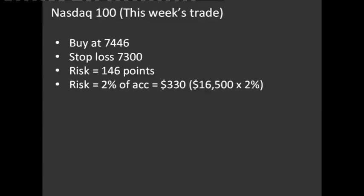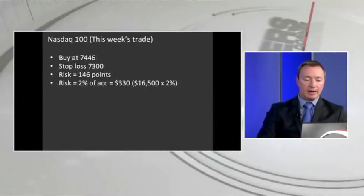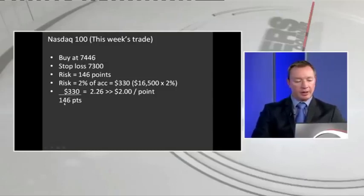I like to never risk more than 2% of our total trading capital on any individual trade. In our offshore portfolio at the moment, we have $16,500 at our disposal. So 2% of that works out to $330. And if we take that $330 capital risk and divide it by the points that we're willing to lose, that's 146 points, what it means is that we can do $2.26 per point. Now, you can't do it in fractions. You've got to do it in a round figure, so it's either $2 or $3. So I've rounded it down. I've gone long at $2 per point on this Nasdaq index.